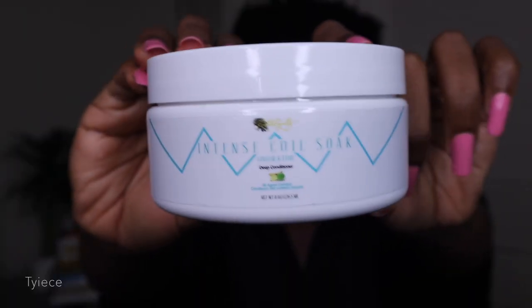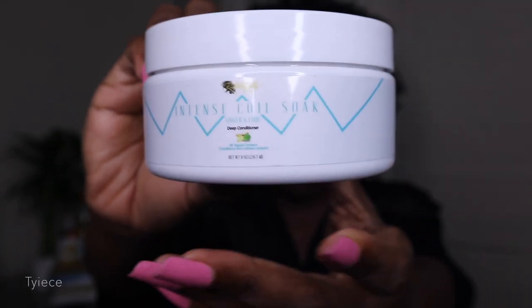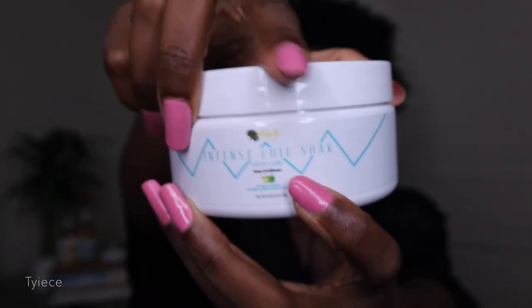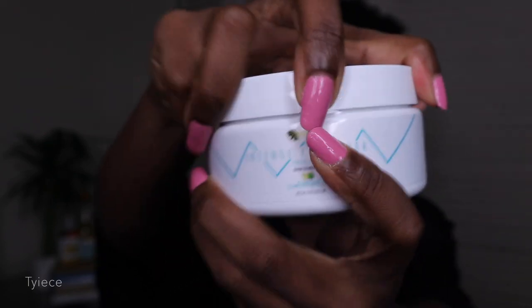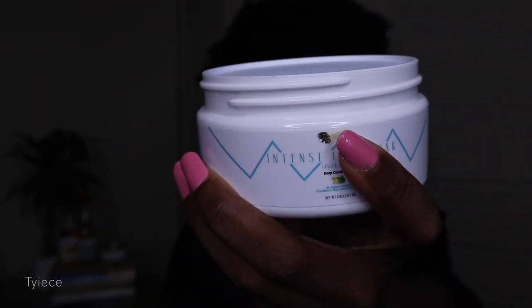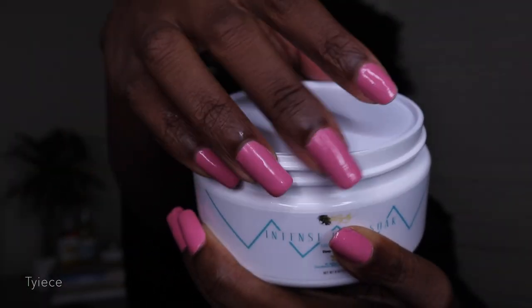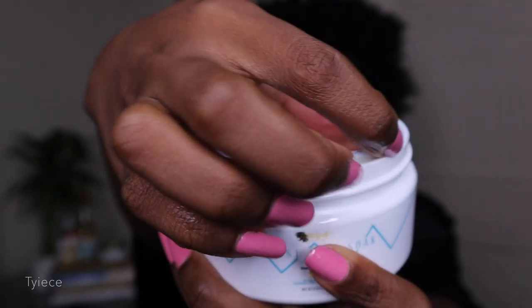Now it's time for my favorite part of wash day, which is deep conditioning. This week I will be using the Intense Coil Soak as my deep conditioner, and I absolutely love the names of their products. The first time I looked at the consistency of this deep conditioner, I knew it was going to be bomb.